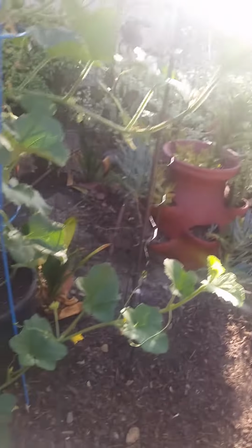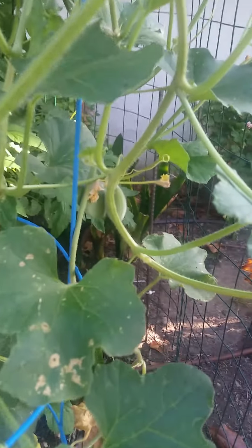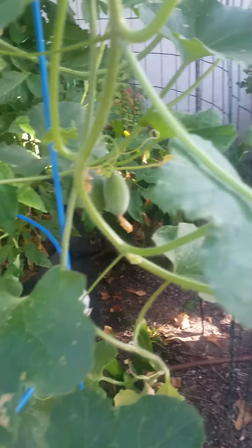It's here somewhere. There is a melon. There it is, right there. There we go. Right over there. There's the melon starting up. Tomatoes. Over here, patty pan.